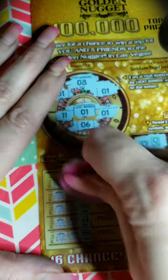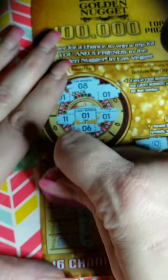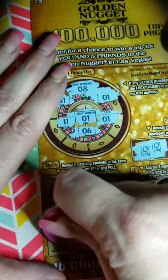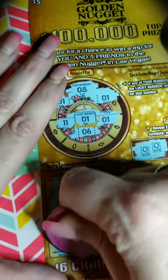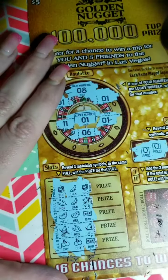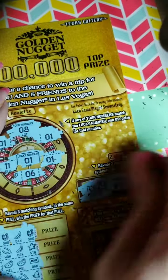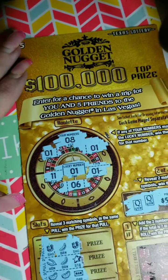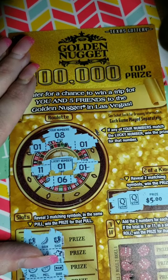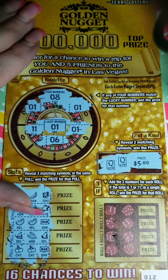I'm going to scratch the first row first. Okay. Second row. And so far, it looks like we have nothing. Nothing. We're so close. All right, but let's see what this prize is first, shall we? $5. All right, next up here. So we've got actually a few going on up here. Let's straighten this bad boy out a little bit.